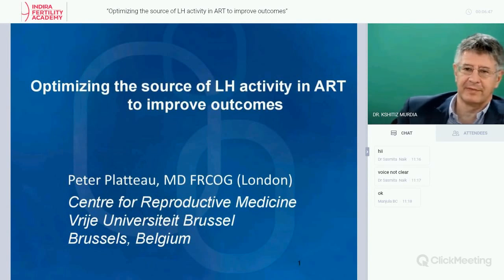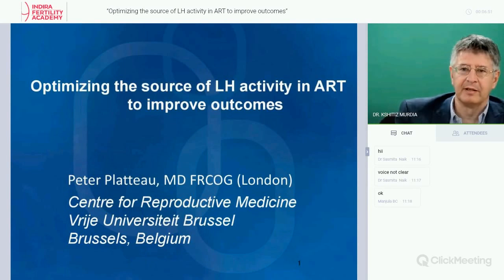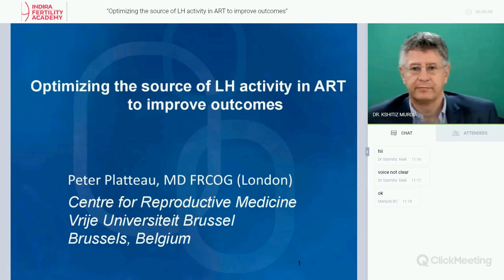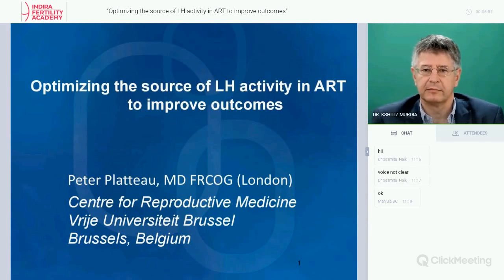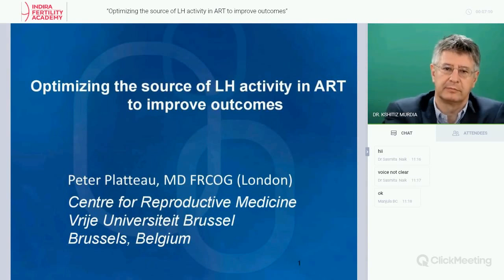Hello everyone, good evening. So myself, Dr. Amol Patil, medical advisor with Ferring Fertility India. And it's a great pleasure for me to introduce Dr. Peter Plateau today, who's going to speak on the topic optimizing the source of LH activity in ART to improve outcomes. So Dr. Peter Plateau is a senior consultant in reproductive medicine from the University of Brussels, Belgium.